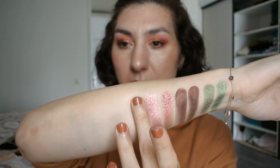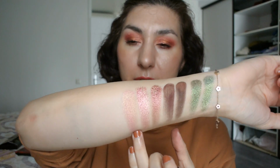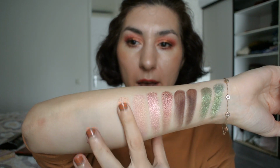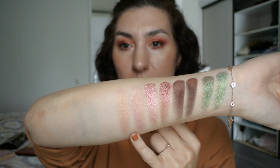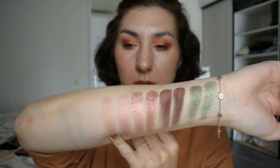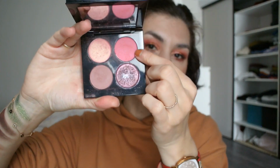Let's swatch them side by side. So here you've got the shade from the Eternal Eden quad. It's a very light pink with a golden duochrome to it. And here you have Solar Flare, which is actually the same formula, that more satin shimmery formula, but this has a much more peach gold undertone, whereas this has a more pinky gold undertone.